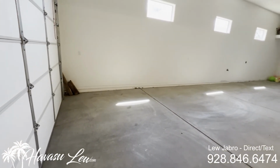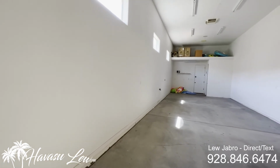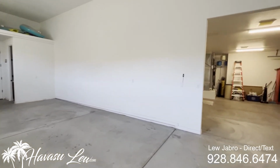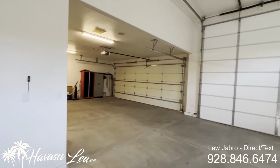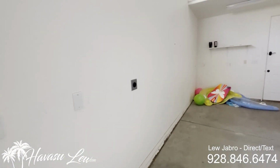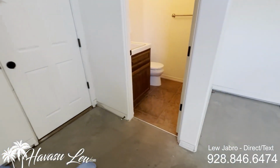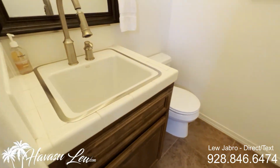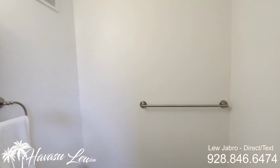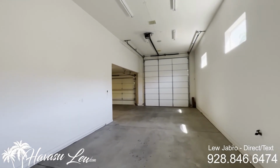So you also have a 47-foot RV garage. It's 15 feet wide at the door, has a 12-foot door. You also have full RV hookups, water, dump, 50 amp. There's a man door to the backyard pool area and the 4th bathroom. Make a nice little pool bathroom. All right, let's go check out the pool area.